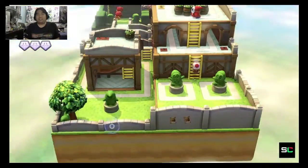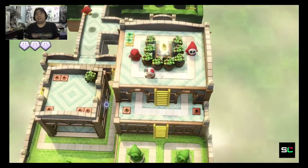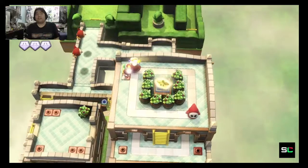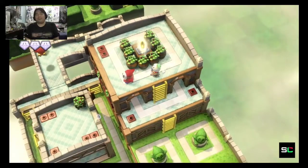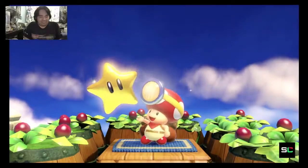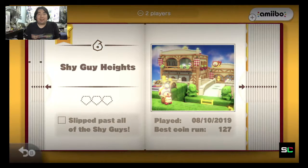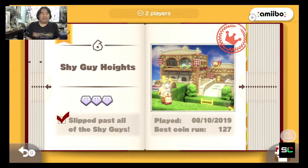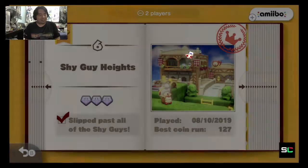Okay, we just have to handle the shy guys at the top. Oh, dang. I'm just gonna kill you, because I think I need to for maximum coinage. And let's get out of here. Alright. That was a pretty fun stage. Slip past all the... I didn't slip past any... Oh, wait, I did? I just basically killed all of them. So, okay, we just have Pixel Toad to settle and we're done with this level. So that's pretty nice.